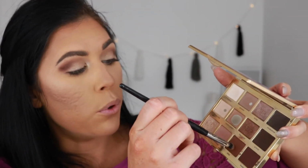Going back in with the tiny Morphe brush with the shade Rebel, the mauve shade. We're going to go underneath our eye. So look up, you can close this eye, I usually do, and go about halfway. And just kind of smudge that color in there.